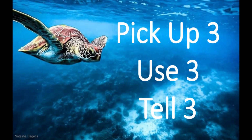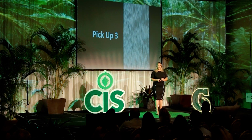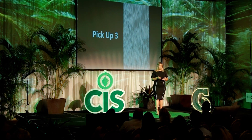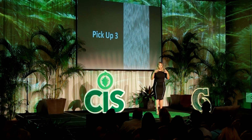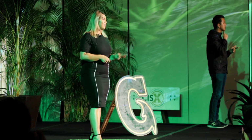So pick up 3. You have to move your head. So if you're at the beach, pick up 3 pieces of trash. I usually pick up a cigarette butt or plastic bag. Even when you're at a parking lot walking towards your building, just pick up little pieces of trash here and there, at least 3. And of course, use 3.